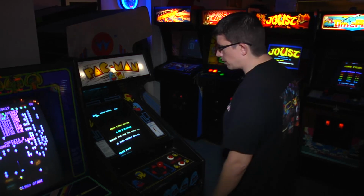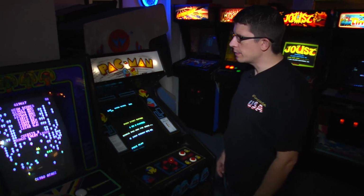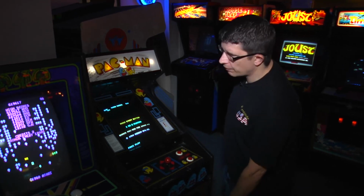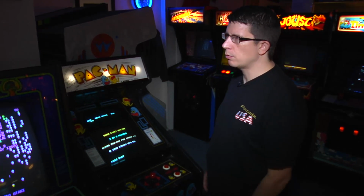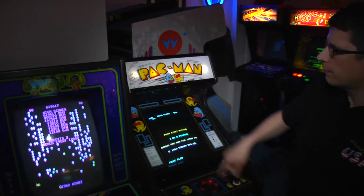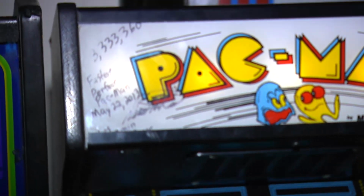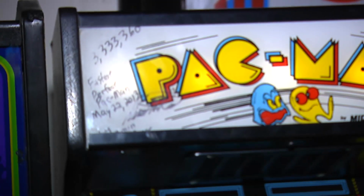You got a Pac-Man cabaret. David Race, who holds the world record for the fastest perfect Pac-Man, comes down here on occasion. We just did a benefit for cancer last weekend. He was down here doing a perfect game, and he signed the marquee for me. David's a great guy, a good friend of mine. Very nice. Let me have a look at that.